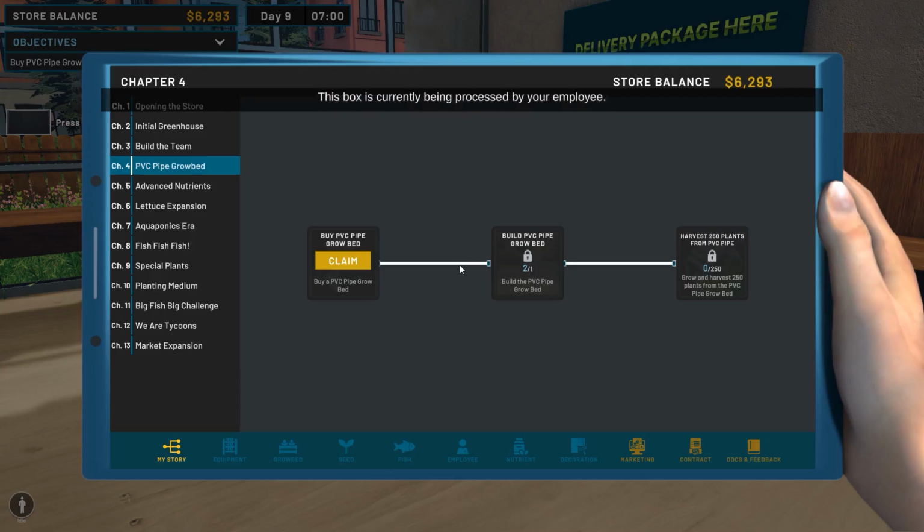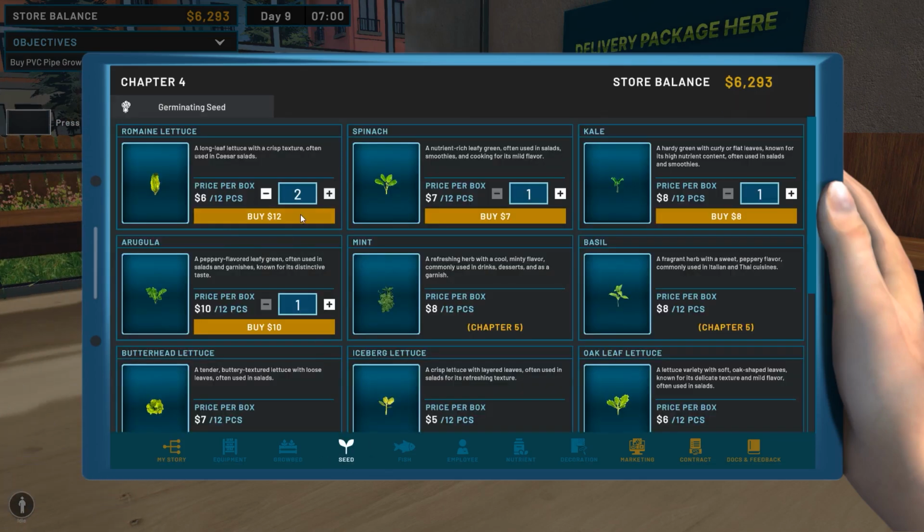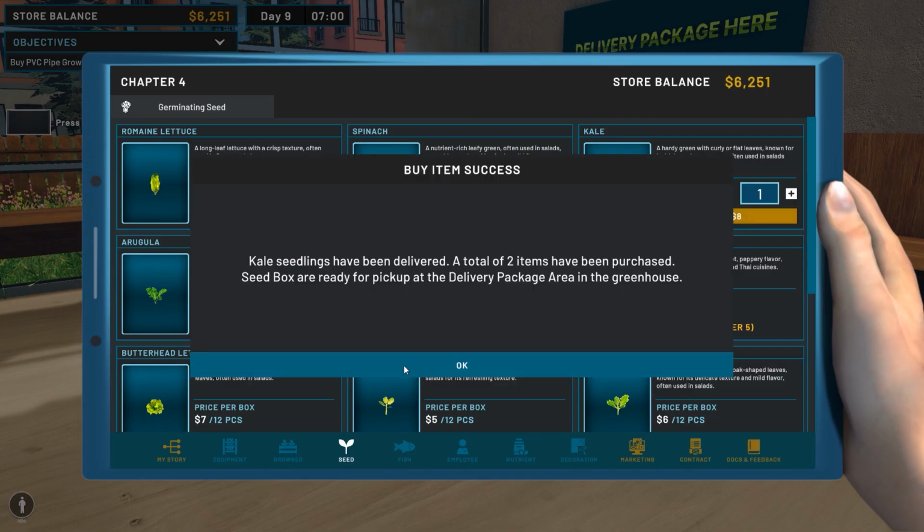Okay, Ethan's on the last box of seeds, but we've still got more stuff we can be growing here. So just get like another 2 of everything here. Bill's having a great day. He's just hanging out there going, yeah, I got nothing to do.